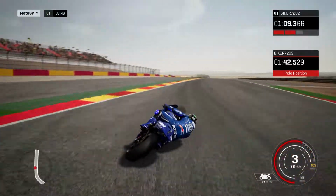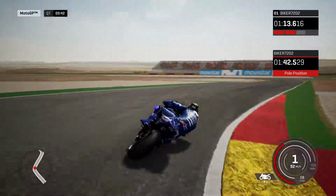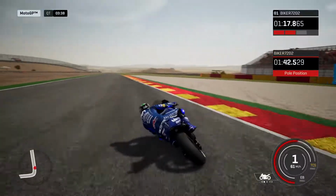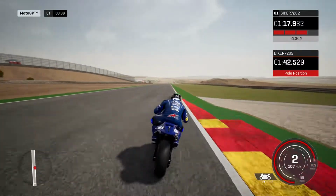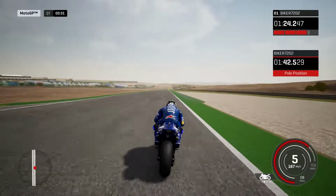Through this corner, you can really gain a lot of time if you get on the throttle nice and early, and then we're coming up to the chicane. We can really gain a lot of time through this left-hander here if you get a good exit out of the corner. So we're straight onto the throttle straight away, and we're 3.4 tenths under now, so we're on course for a 42.1 if this stays all clean.